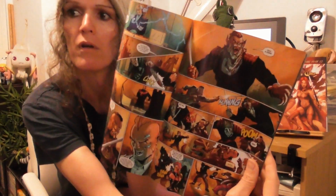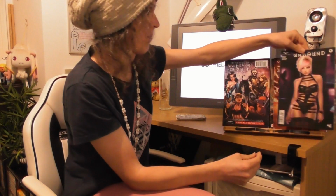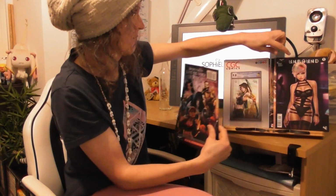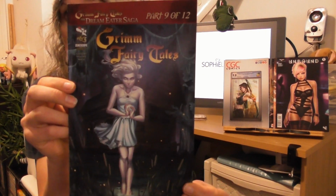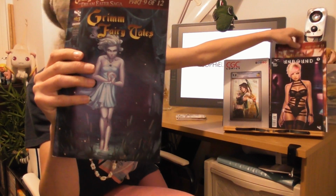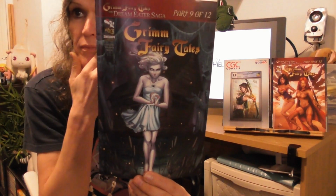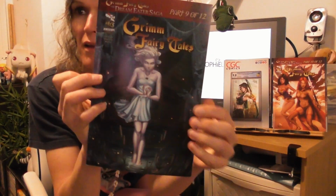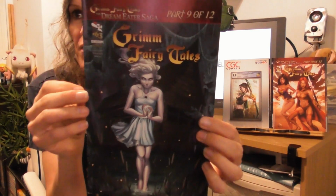Look, we've got like some sort of monster bloke. Huh, look, he's had his arms ripped off. Cool. That's my favourite so far, that is. Ooh, got another Grimm Fairy Tales. 63. What was the last one? 64. Yeah, I said on last week's mystery box thing, I love the way comic-box.co.uk, they put like runs together. So you get like a bunch of comics all together.